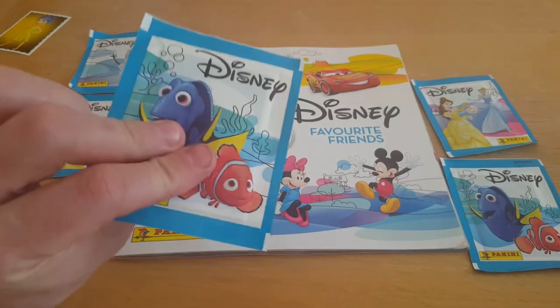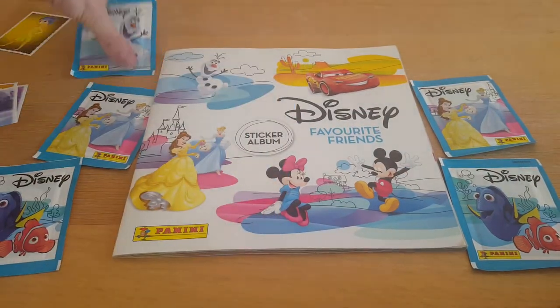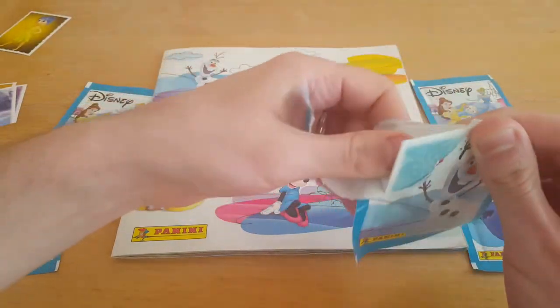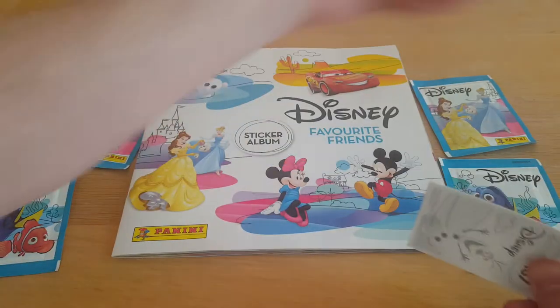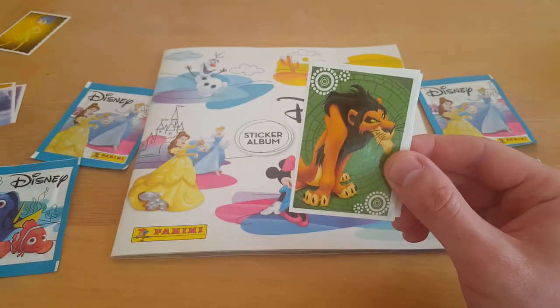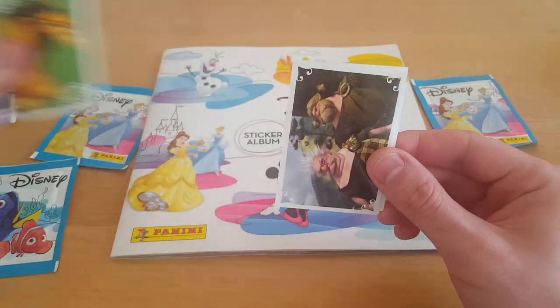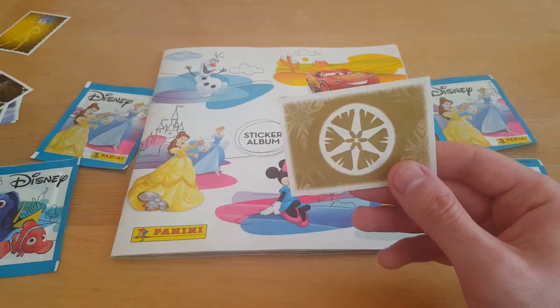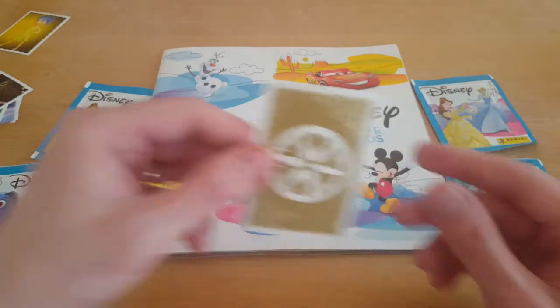Alright, I'm going to open my Olaf packet. What are you getting there? It's probably because it's all Olaf. Yeah, I think that might be a swap. That's a swap. That's a swap. That one, I think we might need that one.